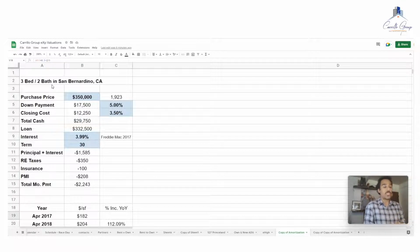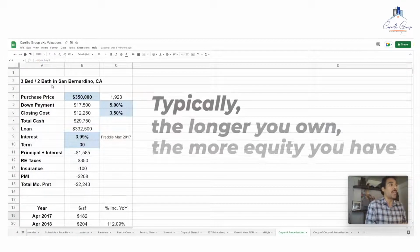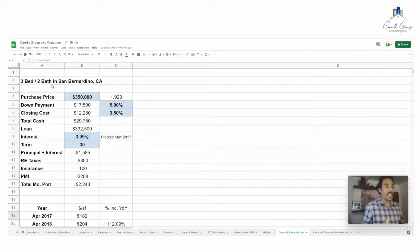The reason we're looking at 2017 is as an example. If you've purchased a house before 2017, you can use your own property as an example. This is just to show the gained equity and then what you can do with that gained equity.